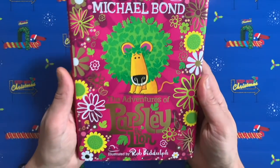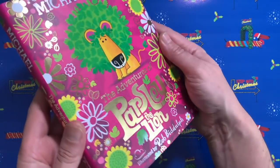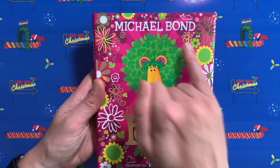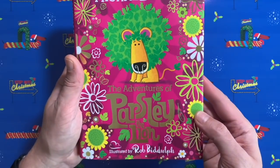I also illustrate books for other authors sometimes, so some of you might have seen this book here, The Adventures of Parsley the Lion. It's nice and gold, isn't it, that type? I have to move it so you can read it. It's written by the great Michael Bond, who wrote the Paddington books. And it was a real honour and a pleasure to illustrate that book.